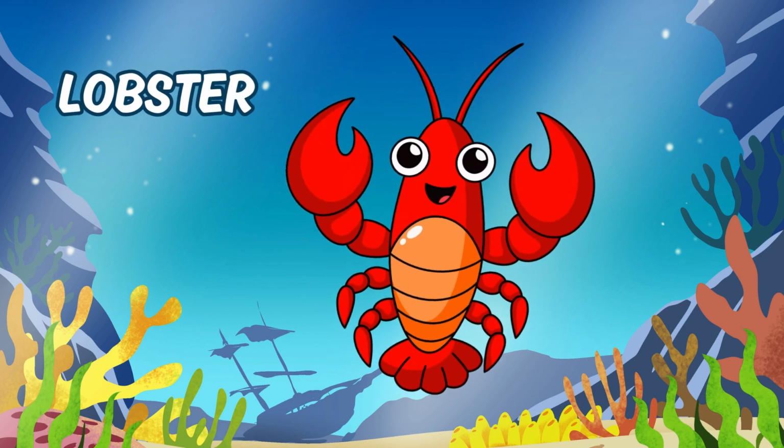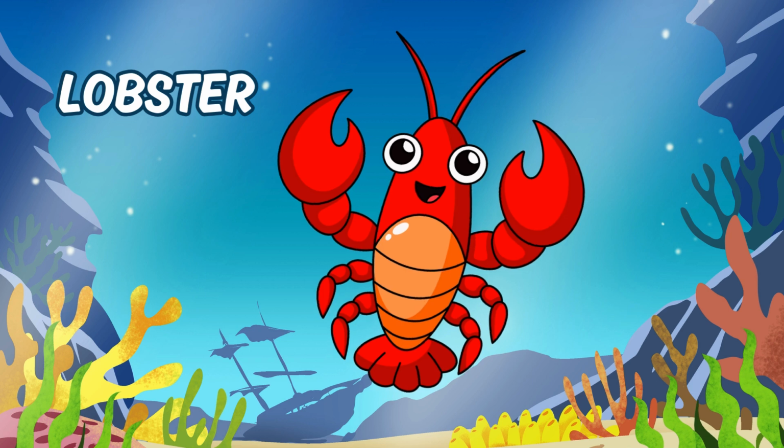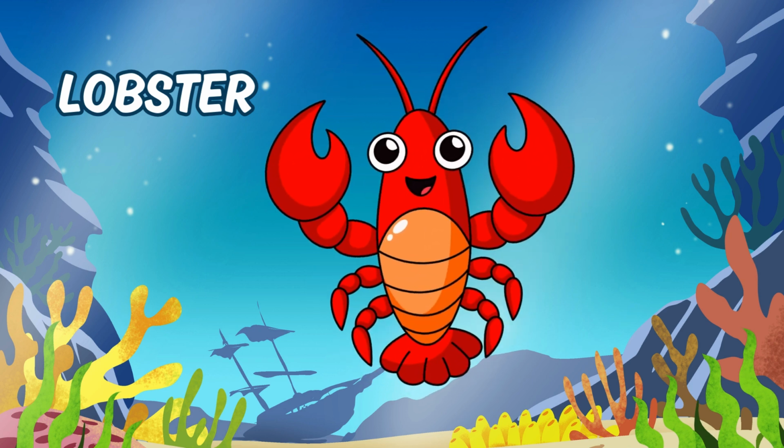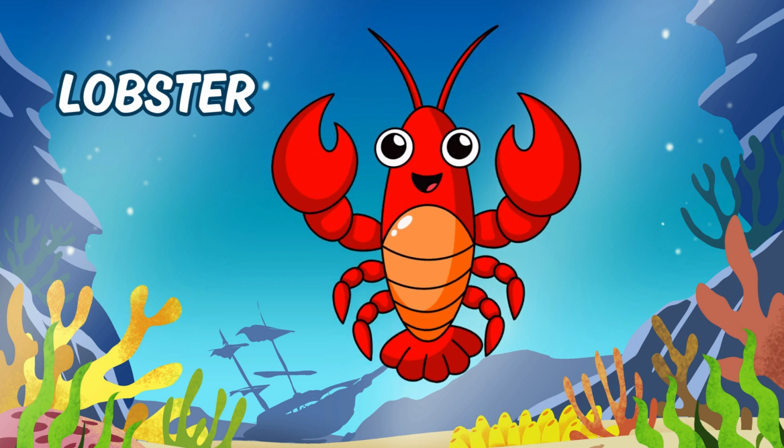Here's a lobster crawling on the ocean floor. Lobsters have big claws to grab food and protect themselves. They live in rocky places and hide in little caves.